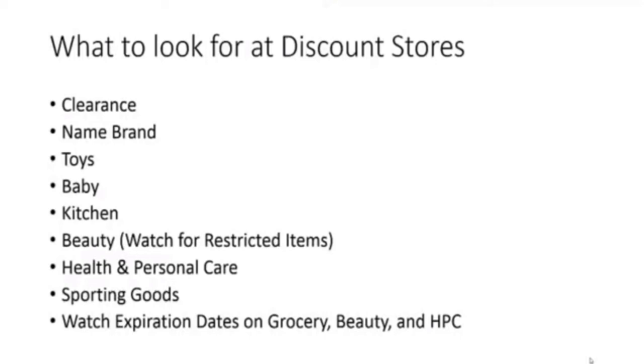One thing to keep in mind with beauty, there are some restricted items, such as the Chi brand, CHI. You cannot sell that on Amazon. It is a restricted product. You cannot list it. You cannot sell it. If you have any questions as to whether or not something is restricted, one way to check that is to try to list it from the store. And if it's restricted, it should pop up on Amazon and let you know that you cannot send it in.